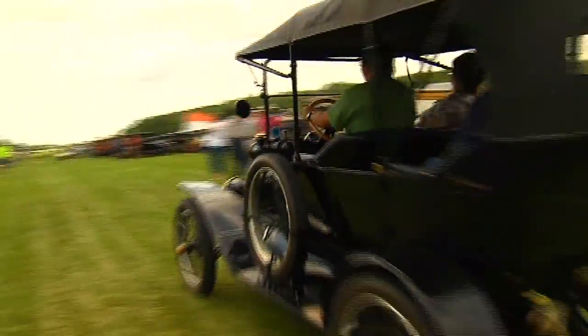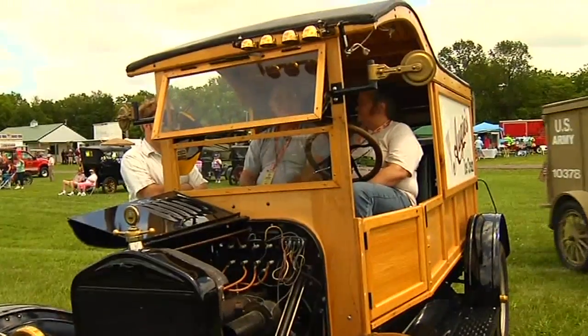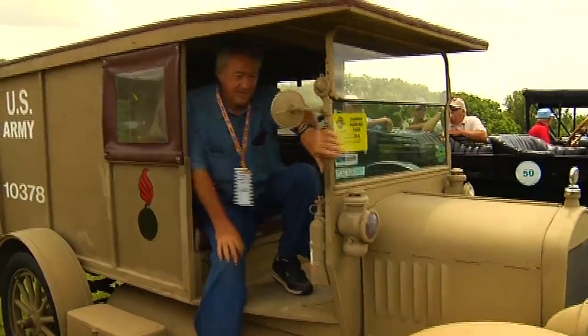Once you get it in your system, you just get the fever, and you just got to keep getting more and more. Model T's today are a symbol of individuality, a great source of pride for their owners.